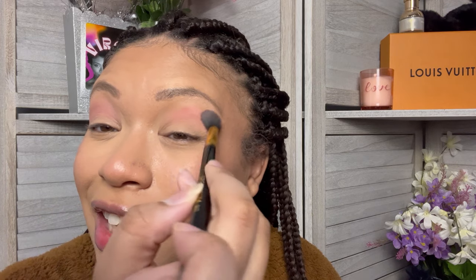Juvia's Place shadows just go on like a freaking dream. Look at how pretty that is. Super easy to blend out. I really am not doing that much in regard to blending this out. I'm just placing it and then just shoot, shoot, shoot, shoot, shoot. All right, our transition has been laid.